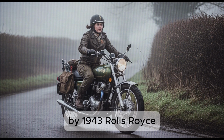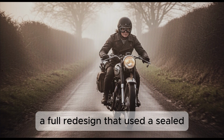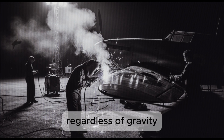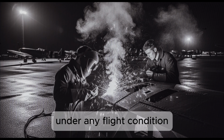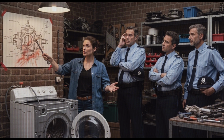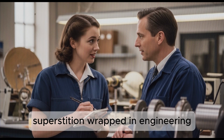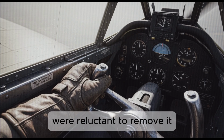By 1943, Rolls-Royce finally completed development of the pressure carburetor, a full redesign that used a sealed diaphragm system to maintain constant fuel pressure regardless of gravity. The new units offered perfect performance under any flight condition. They began replacing Schilling's washers on new production engines, but the old restrictors refused to vanish. Many ground crews kept them installed as backups, superstition wrapped in engineering. Pilots who trusted the brass disc were reluctant to remove it.